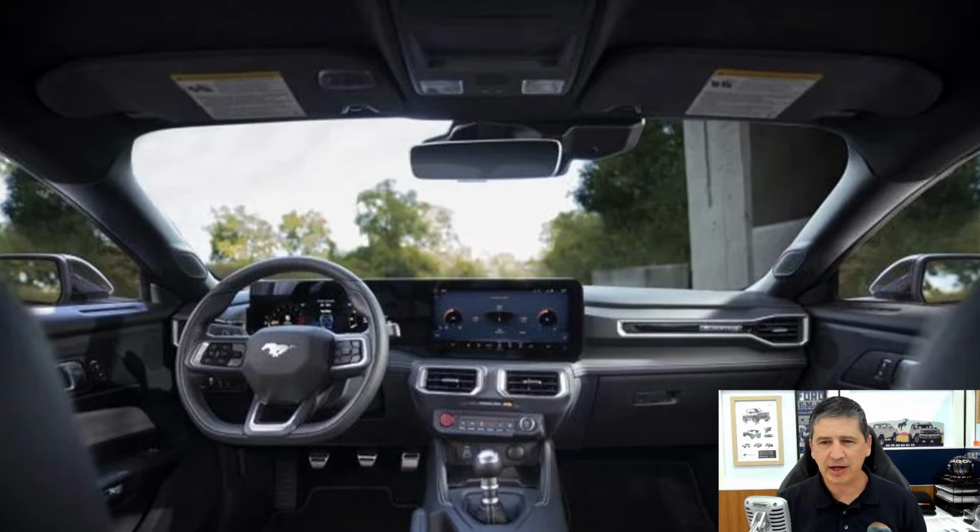It's going to be in the media hub down here by the shifter. 2 USB ports in there. I think there's a PowerPoint in the console as well. And the wireless charging pad is in there. 2 cup holders. Of course, leather wrapped boot down here for manual or automatic, as well as the shift knob. And then a lockable glove box right there.